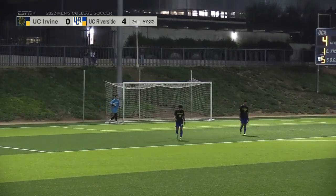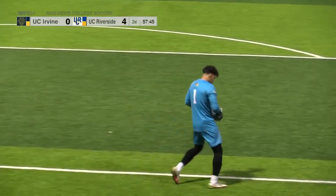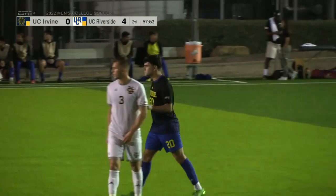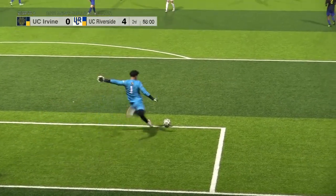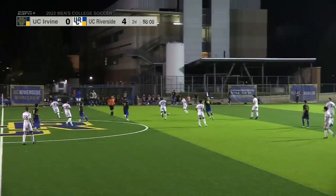UC Riverside. UCR substitution entering the match, number 20. Take a look at this chance once again. Carlos Gonzalez getting out and being in good position, getting a paw on it and making sure that he continues his clean sheet here. Gonzalez has been extremely tough as of late. Big West Conference play, to be exact.